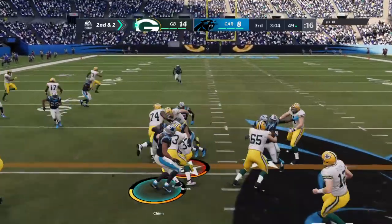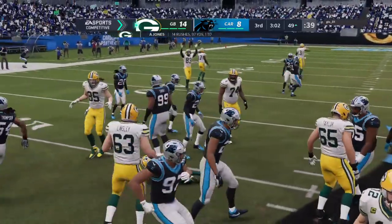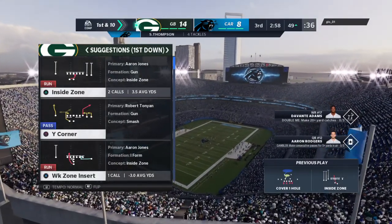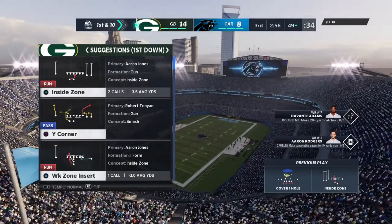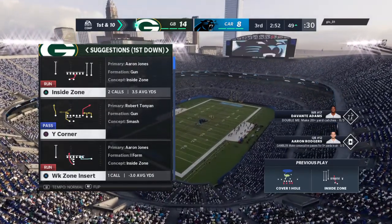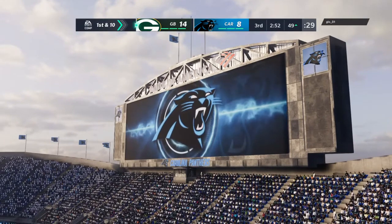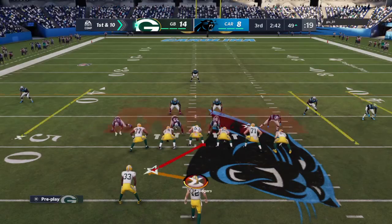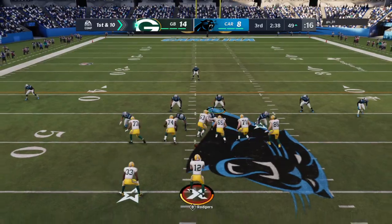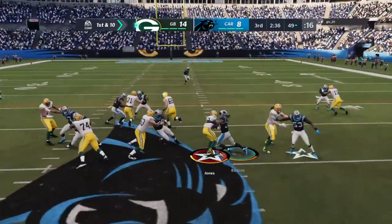They'll go again to Jones, and he'll get it into enemy territory just across midfield at the 49. 2 yards, good enough for a first. Well, we always talk about good down and distance, allowing offenses to expand their playbook. Well, 2nd and 2, that means your playbook's wide open. You can run just about anything. But a lot of times, the play caller just looks down at his sheet, sees the short yardage runs, and goes to one of those.